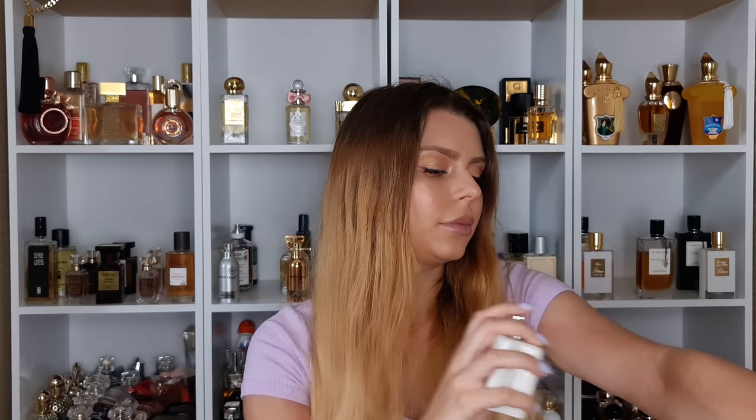Honestly, let me just spray on my skin. It feels like you put whipped cream on your skin. That is the texture, and then obviously you're getting the Tuberose. It's absolutely divine. That's everything that I have to say. It has good lasting power. It has good sillage. The bottle is beautiful. The scent is just stunning. Yep, this is the best Tuberose.